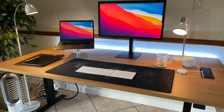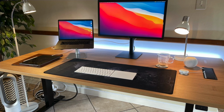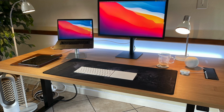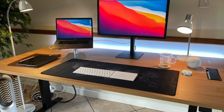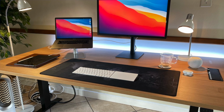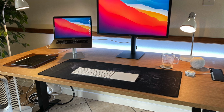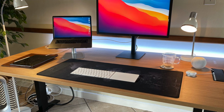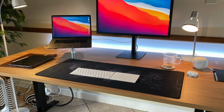iPad Pro 12.9-inch 4th generation, sometimes on its stand when needed for Sidecar. HomePod Mini, which handles all the HomeKit devices including the lights in this setup. AirPods Pro charging on a MagSafe interchangeably with the iPhone 12 Pro Max. Other items in the room: a Cecil Nurse motorised standing desk, LIFX HomeKit smart light bulbs, Meross HomeKit plugs, and a Dyson hot-cold fan. So I think this is a really cool, clean setup.